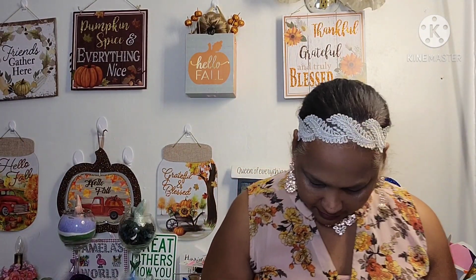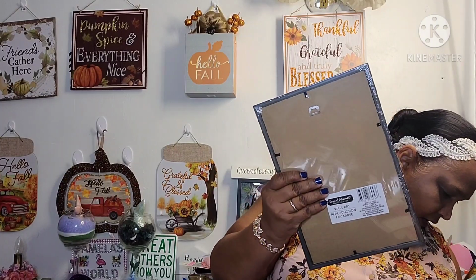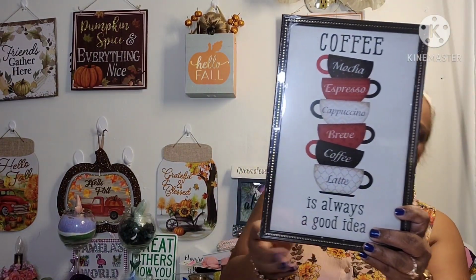Then let's see what the bag has in it. Let's see what the treasure bag has in it. Bringing it up closer. Okay, and I picked up this. And this is by Special Moments wall art. Look at that, how beautiful. It says coffee, mocha, espresso, cappuccino, breathe, coffee, latte. Coffee is always a good idea. Look at that, how amazing. Totally amazing. So I got that.